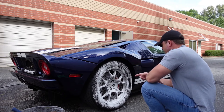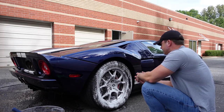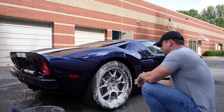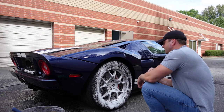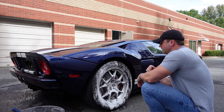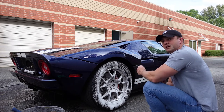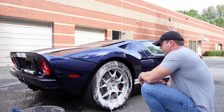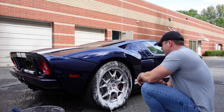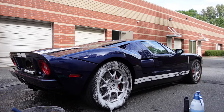So I'm not sure if Rotor is foaming more because that's just simply the product itself, or if it's because it's a stronger ratio than what I use for Siege. If I had to guess, it's probably a little bit of both, being that this is 10-1 instead of 15-1, and also Rotor is not as thick. It's much thinner and it's extremely slick, which I do like for jet black wheels for maintenance and stuff like that. So I'm gonna get the camera and show you guys how it's running off here.